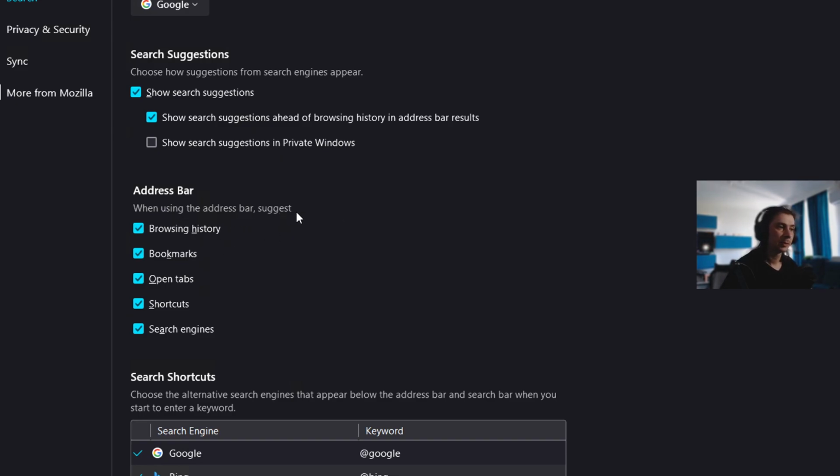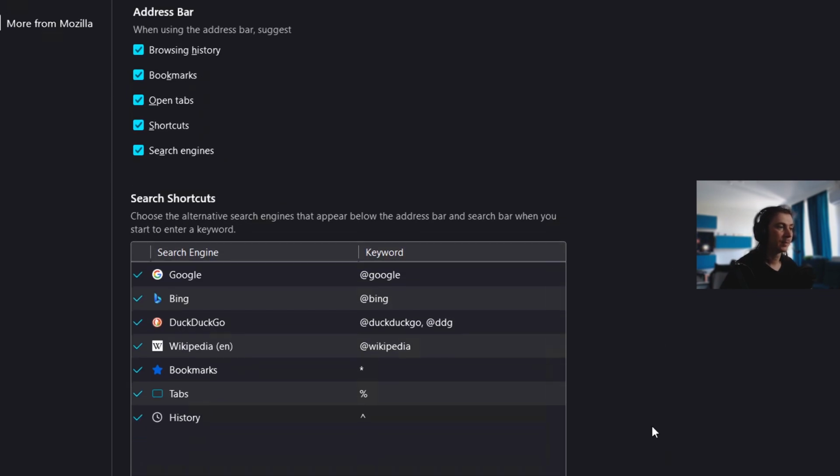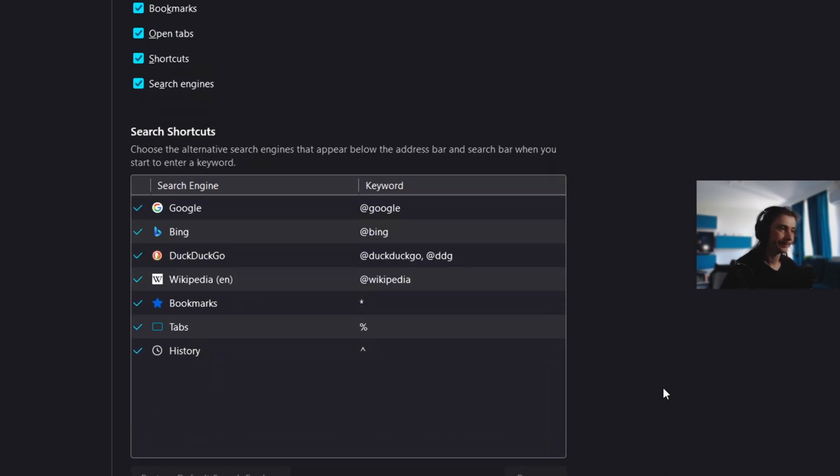When using the address bar, these are the suggestions you get up top when you start typing for searching. You get suggestions from any of these. I left them on. Doesn't bother me. It's up to you what you keep on.